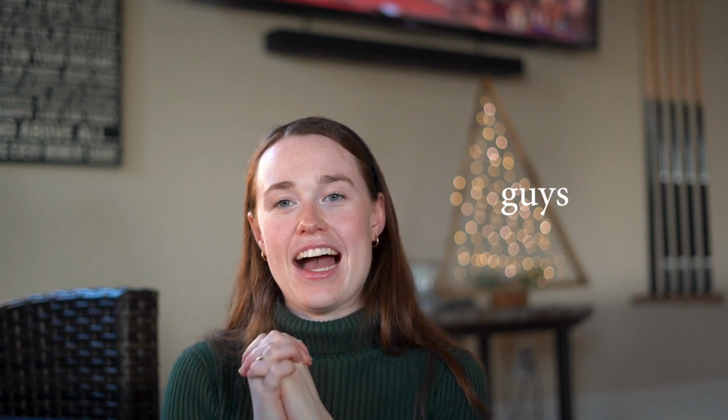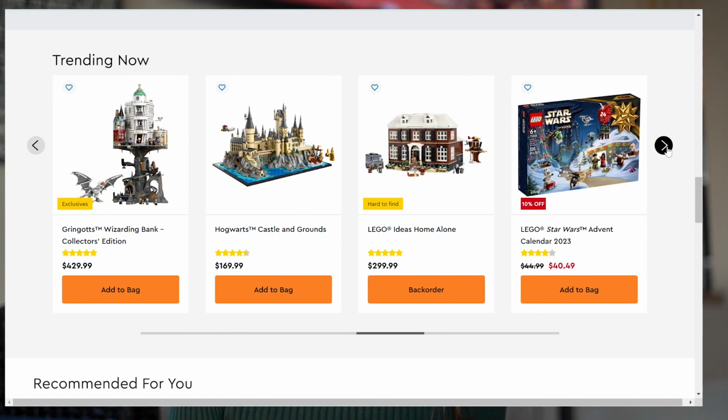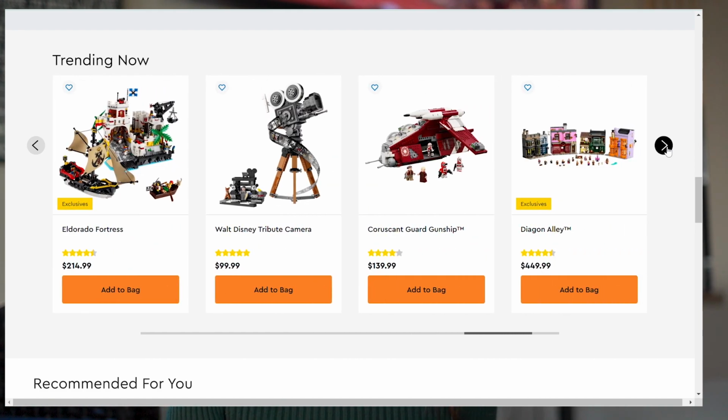Okay, so now moving on to gifts for guys. This is one I really struggle with, because I always wind up just getting my boyfriend a book or Lego, and those are really good options. So those are the first two options, a book or Lego of literally any kind, because who is going to say no to Lego?